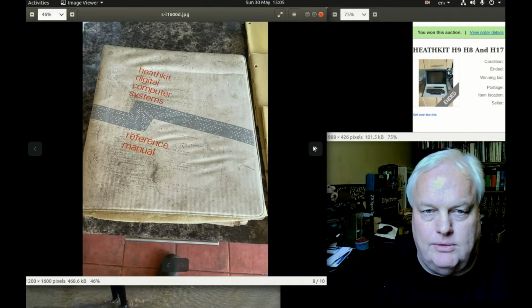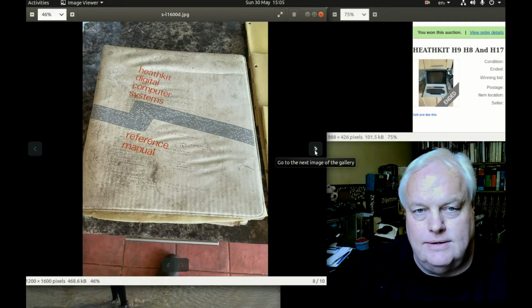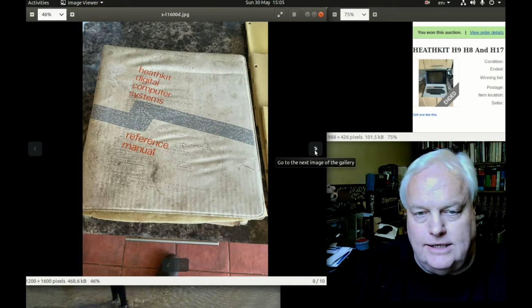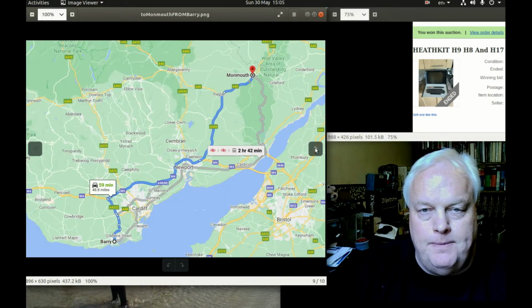And this book, which is the reference manual, contains quite a lot, including the listings of the various parts of the EPROMs for booting the operating system, and a guide for the BASIC and HDOS system as well. So quite a nice set of pieces to be had.